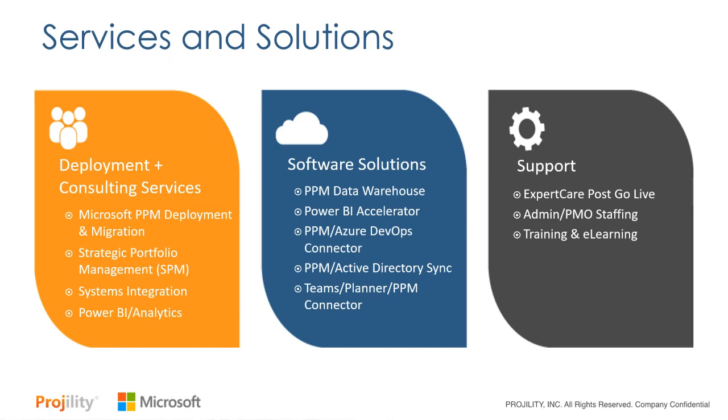Finally, Progility provides post-implementation support services, including expert care, which is designed to assist your PMO with gaining on-demand expertise on the solutions supported. We also offer training for your end users and administrators, and we offer an e-learning course that can improve consistency and adoption for your users and your project management tools.